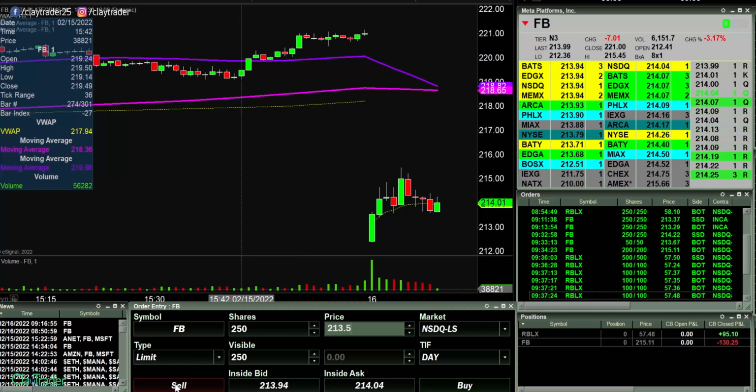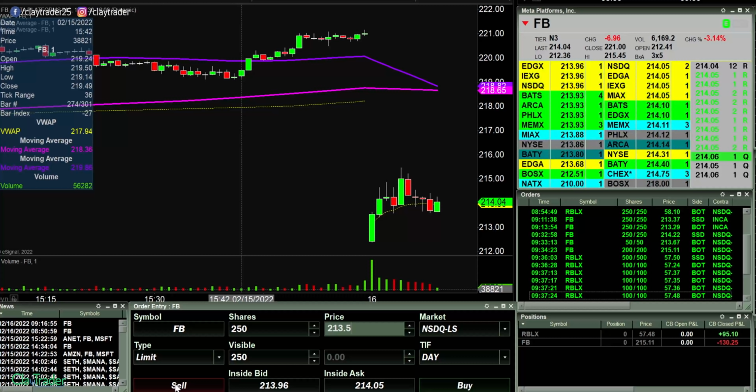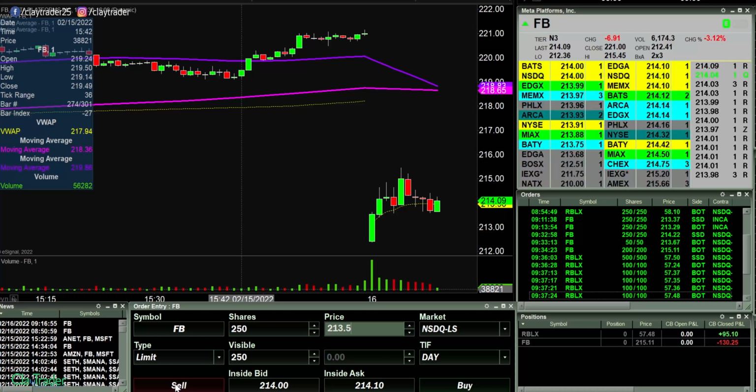Okay, RBLX completely just reversed around. I'll show you that, but yep. Good, I'm glad I played that one the way I did, because that would definitely officially be a losing trade right now. Another winner turned loser.